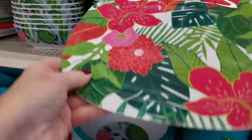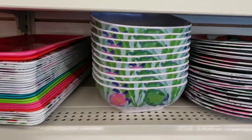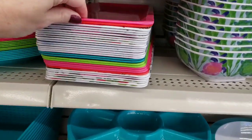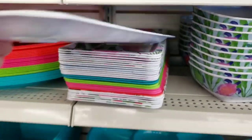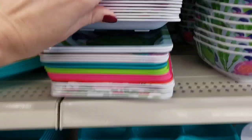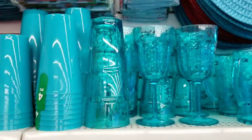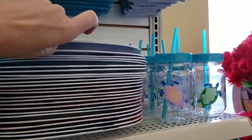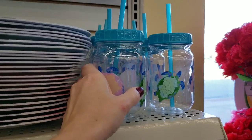Some really cool plates. And these really do hold up and they wash up very well. The cute bowls. These would be cute to put a row of tacos or something on. So they have every design in these. They have plates, bowls, and cups that are all the same designs, that is. Patterns. Whatever. A lot more glasses and cups. I love the turtles. So, so cute.